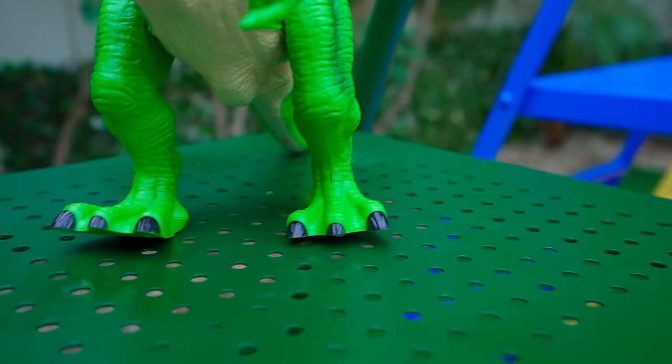I have to find something green. Dasha, now it's your turn. Look how many green things there are. Green glasses, what do you think? Wow, I like it, but it's not what I need. I like this one, and I take it with me. Wow, another monster, but it's green.